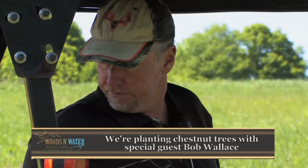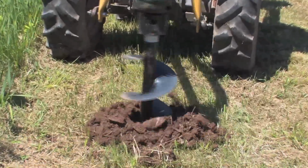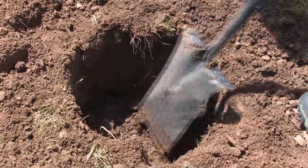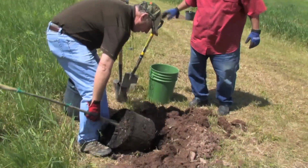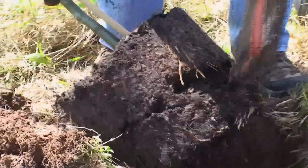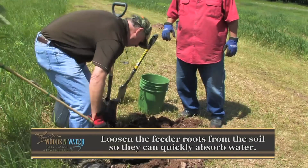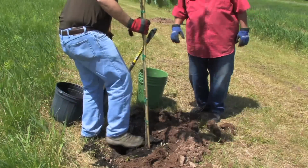Okay, here we go. What we want to do now is just widen the hole a little bit. It's just beautiful soil. There's some roots there that have hit the side of the pot. You can see those young feeder roots. Those are good there. The ones on the bottom. Yep, those white roots. That's where all the nutrients are absorbed from.